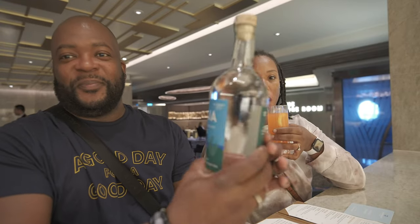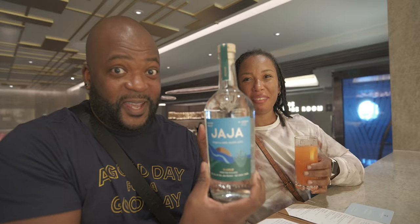Can I see a bottle of your tequila, since we've got to get some? So this is really what she's talking about. This is just the second bar and the second cocktail. Hey, it's going to be a long night.